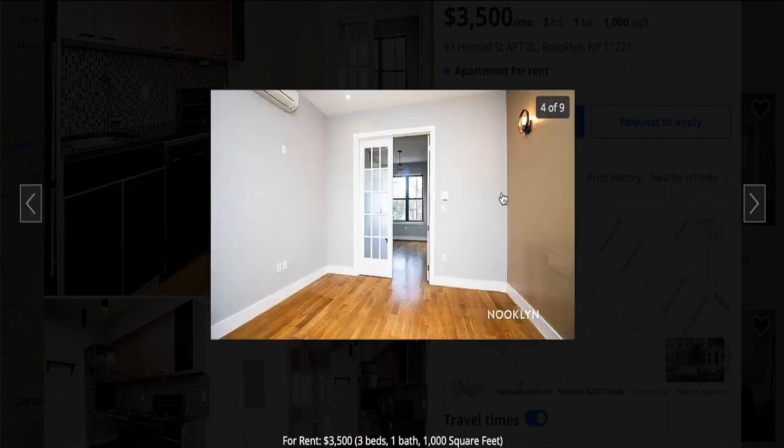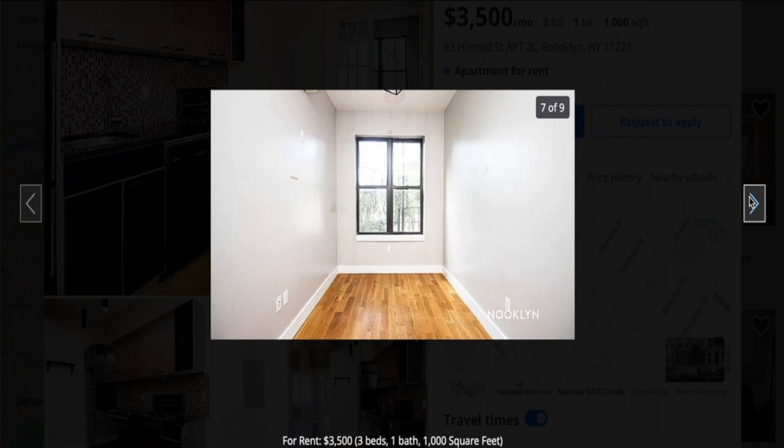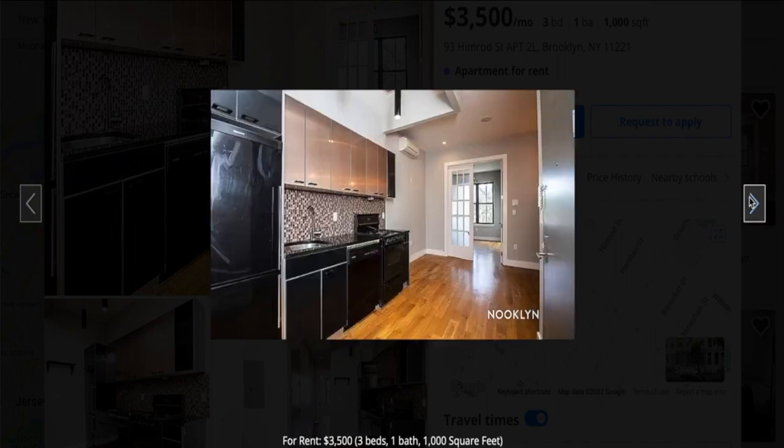All right, okay, so this is one spot. All right, different angles. Another bedroom and your washroom. All right, so it looks like a pretty nice spot. Looks quite bright as well.